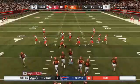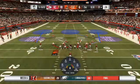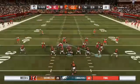Line of scrimmage, the 31 now on 1st and 10. All right, now, lucky 56. Lucky 56.